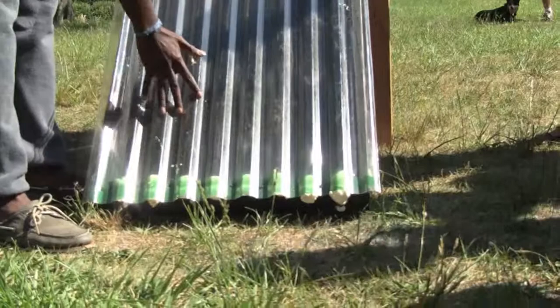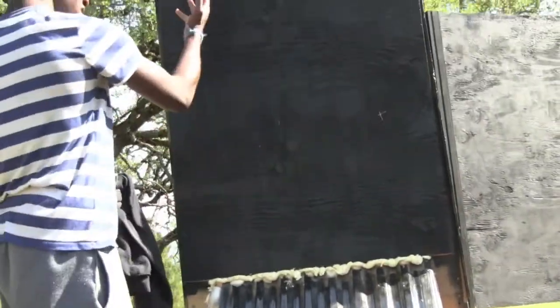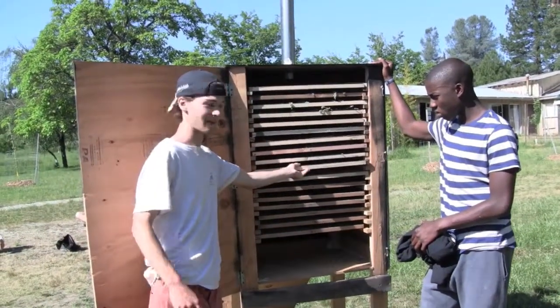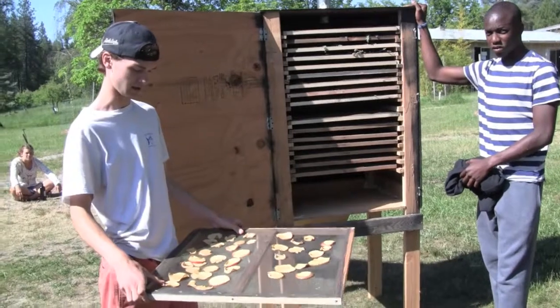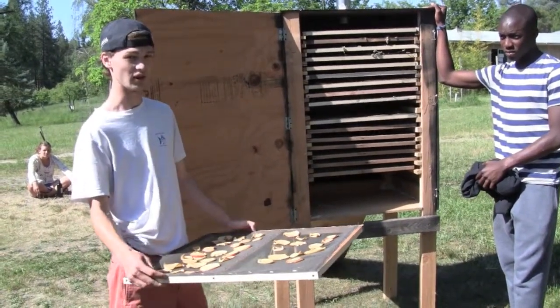The heat rises through and goes into the box and rises vertically through all the screens. And that's how it's done. We started drying this fruit yesterday afternoon around 3 o'clock. This is the apples. And we took it out last night. And they're about a quarter of the way to being dry.